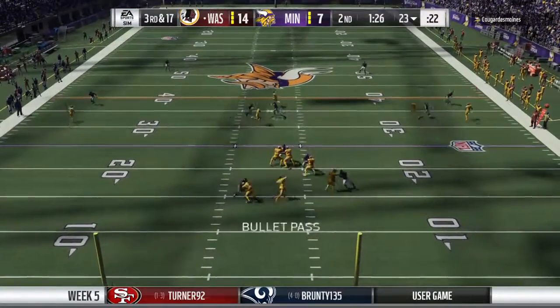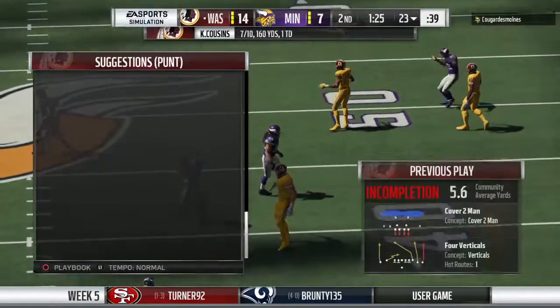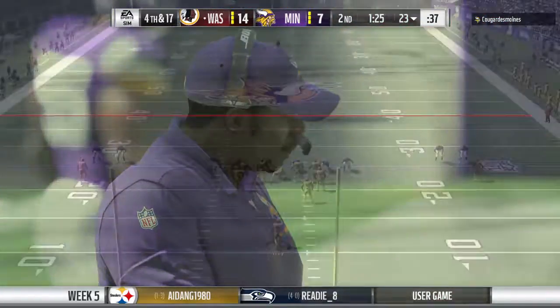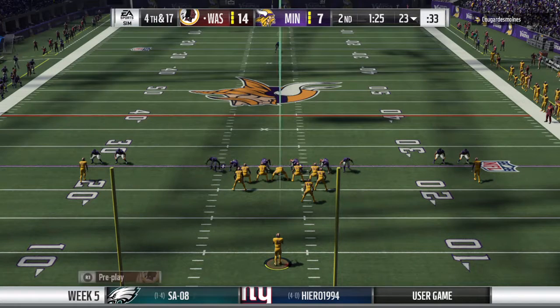Third and long for Cousins. A bullet throw, but incomplete. The positioning here is key. As a defensive back, you're taught 99% of the time, make a play on the football. But in this case, making a play on the man was all the difference. That's what forced the incompletion.